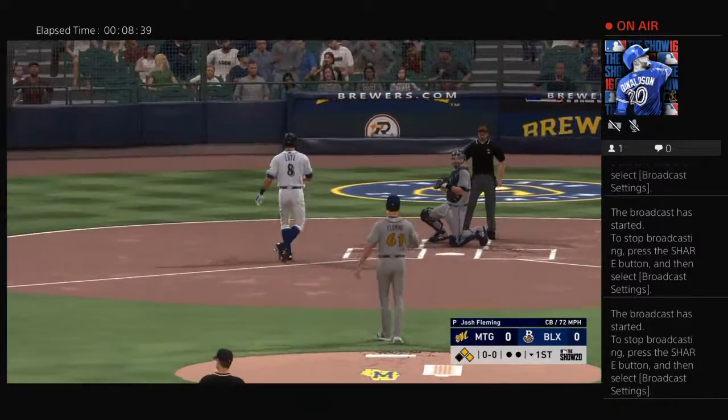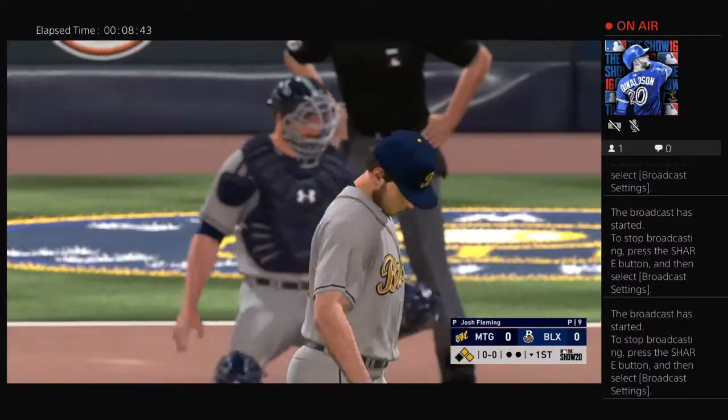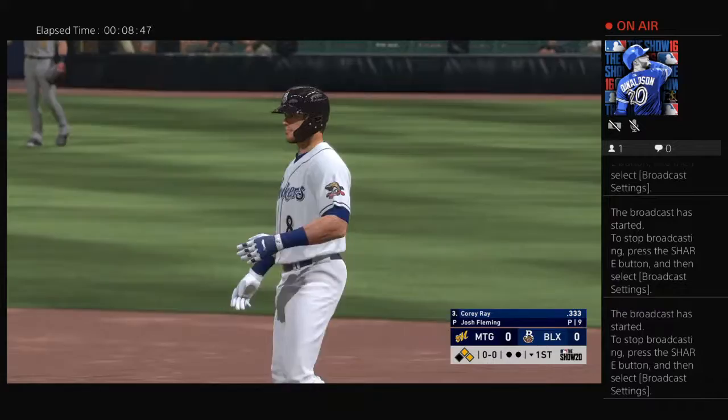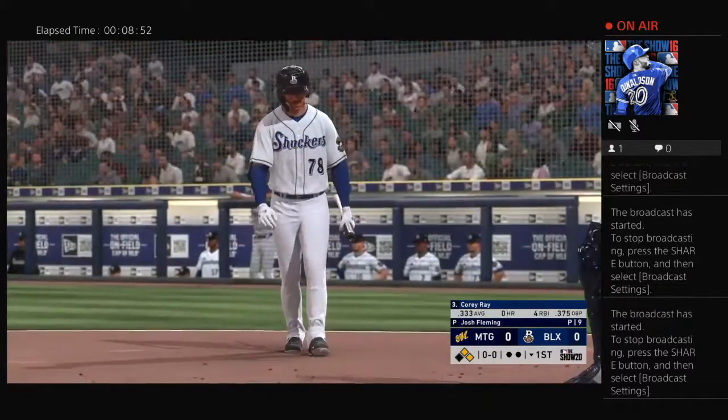So back-to-back walks have him in business here with nobody out. Some guys take a little time to find the zone, but with the second walk of the first inning, it might be a little more than just settling in here. Not sure how long of a leash they'll give him, but they're not going to let him walk the world out there.